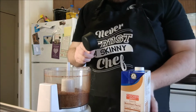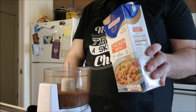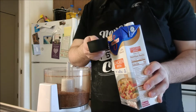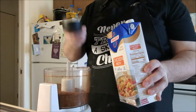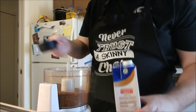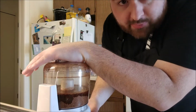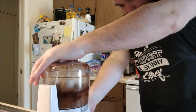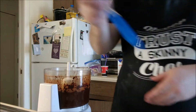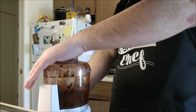When you're doing this recipe, you need to get 1 whole 32-ounce container of chicken stock because we're going to use 3/4 of a cup now, and we're going to use the rest of it as the stock for the chili when we're putting everything together and everybody's getting to know each other. This is where it's bound to get a little messy. Blend until paste forms.